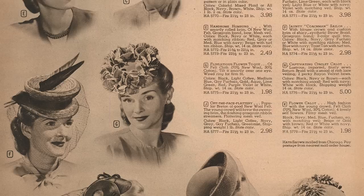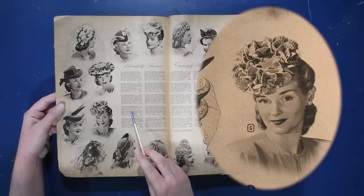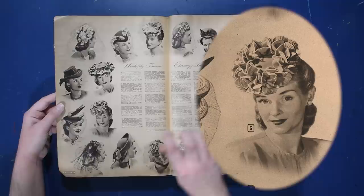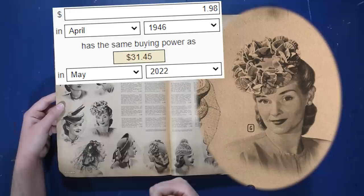This one is almost the same kind of idea as this big feather puff, only done in flower petals, it looks like. I would assume that those are velvet. Flirtatious flower of felt cloth, 70% new wool, 30% cotton. Tilt it smartly over one eye, wired ring for firm fit. So it's probably got that spring ring in the back. Colors black, light coffee, medium blue, gay fuchsia, gold, aqua, lime green, yes please, red, purple, violet, or white. Purple, violet. Yes please. They come in so many colors.